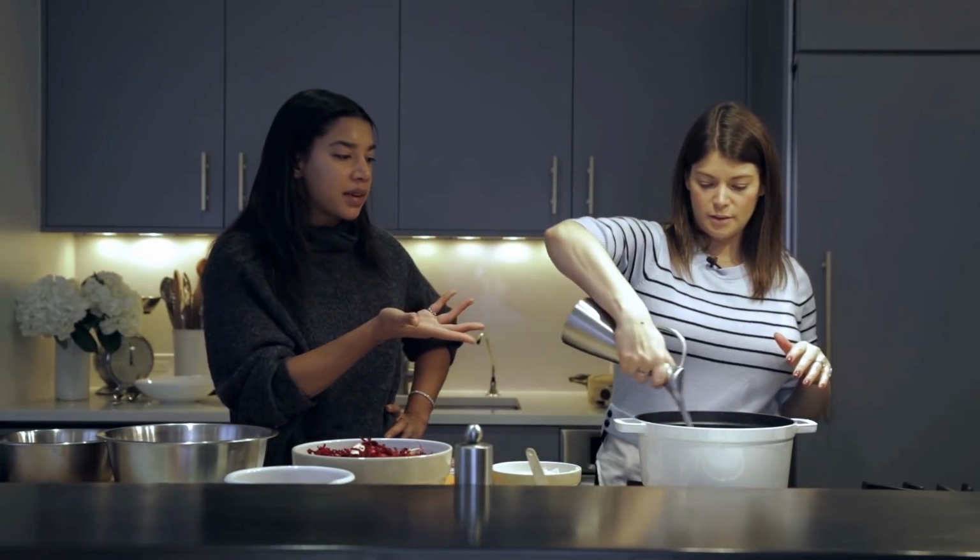Which, by the way, this is the prettiest olive oil. Isn't this nice? It was a gift to me from Curtis Stone, who is my co-host on a lot of Top Chef stuff, and I've known him as a good friend for years, an amazing chef.